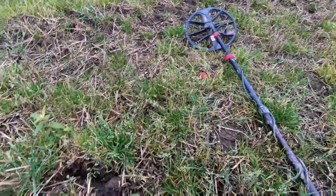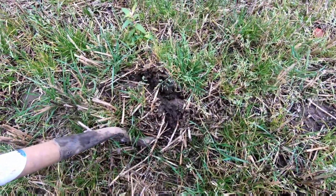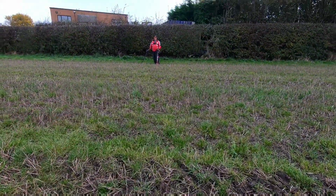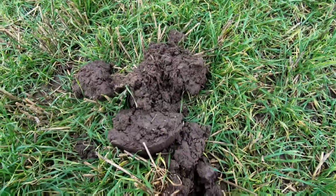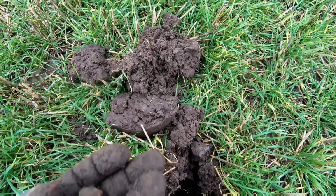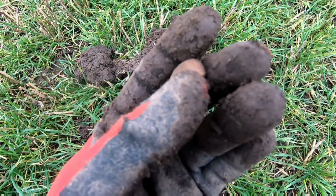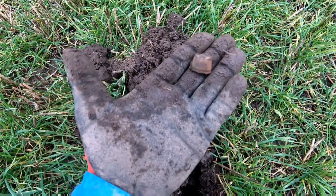Well guys, we've just had a signal from down here coming in at 15, and some would even say that this is the key to Jim's heart. It's all down here. I didn't film this one because it was very, very trashy surrounding it, but it is a thimble. I think it's pretty modern, but yeah, not a bad find at all.